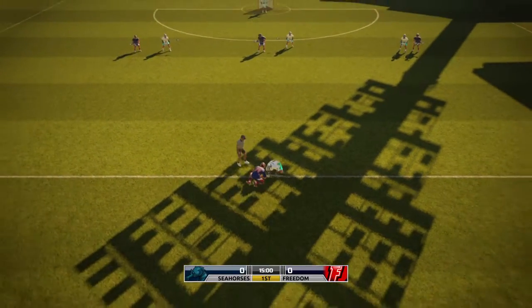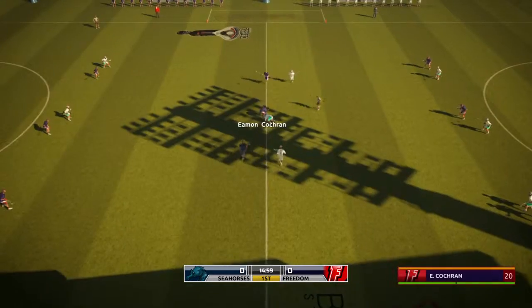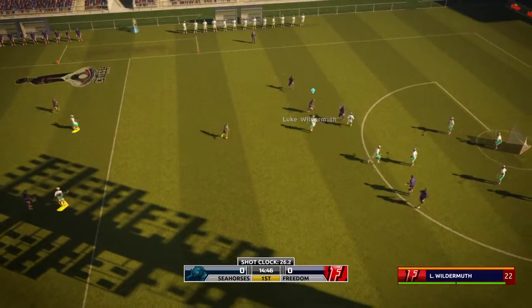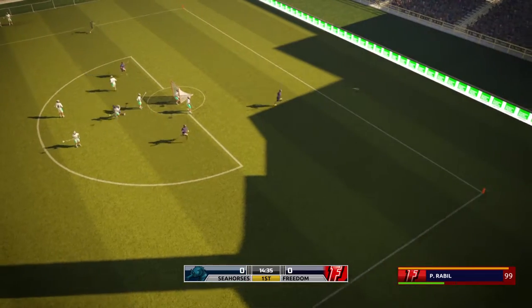All eyes on the X now as we get ready to kick things off. Cochran gets in first, and the home team have the advantage. Looks to shoot. Oh, my! Puts it wide.